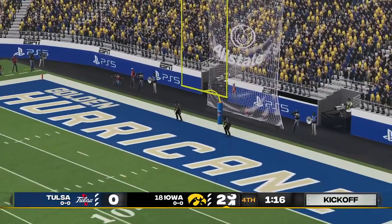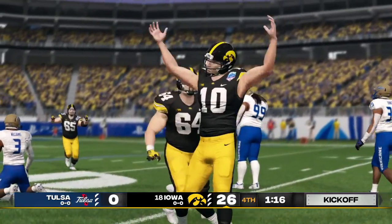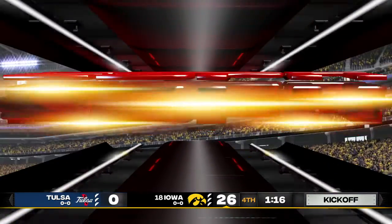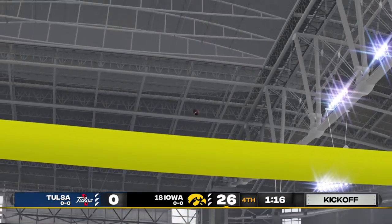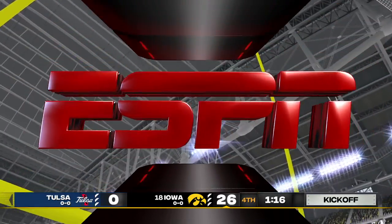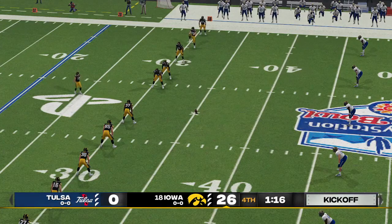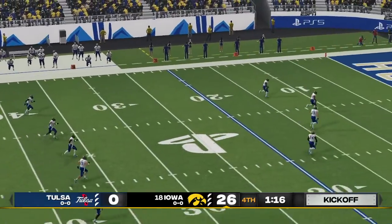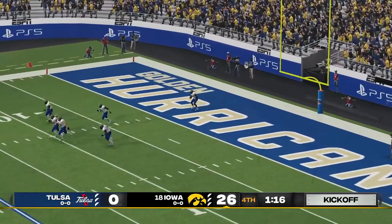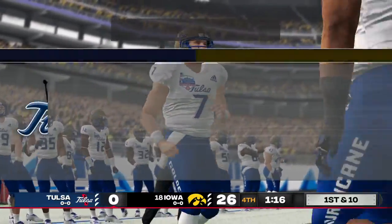He gets it up, and it's long enough, and he splits the uprights. Kick. He sends this one deep. This one's going to be down in the end zone for a touchback.